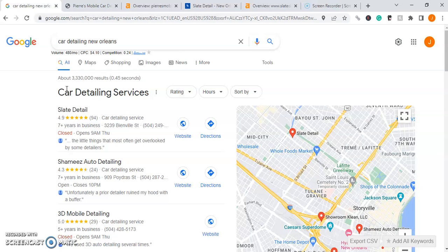I'll be walking through your digital marketing attack plan to show you how to turn your website into a lead generation machine and really generate some more revenue for your business month over month. Now, to do that, we first have to understand how are people finding car detailing businesses in your area.